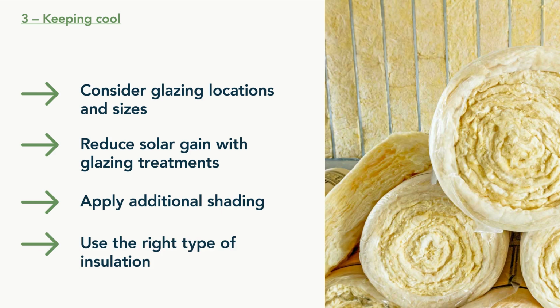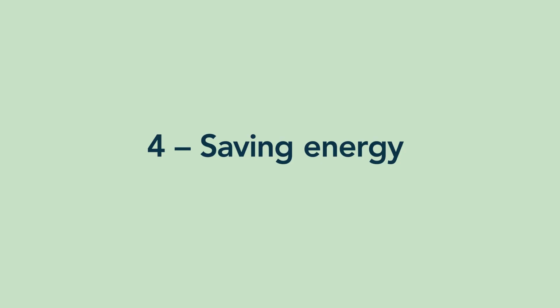Using the right type of insulation. Not all insulation types are good at keeping our homes cool. Selecting insulation that is good at keeping the heat out can be a good investment. Number 4, saving energy.